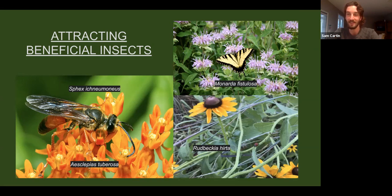At the garden center I used to work at, it was kind of sad, we would sell these refrigerated ladybugs in a box. And I'm not saying don't do that. Of course, it can definitely spark some ladybug populations in your garden. But I really think if you want to do that effectively, just work from the ground up, attract what these ladybugs are going to eat, and they'll come. You plant it, they'll come.